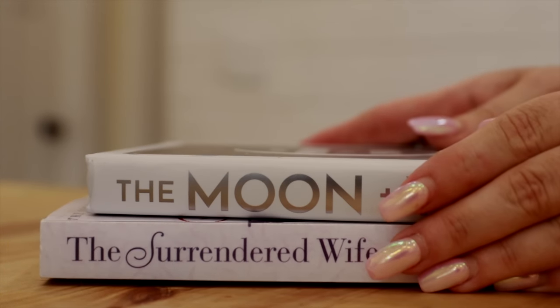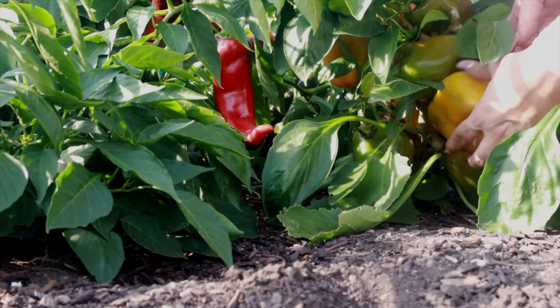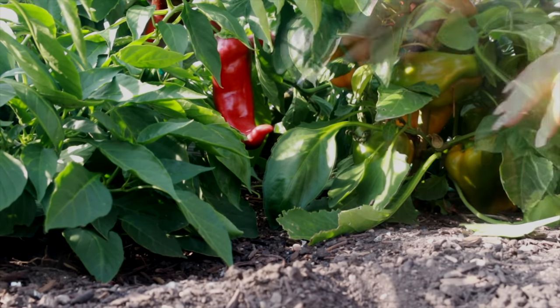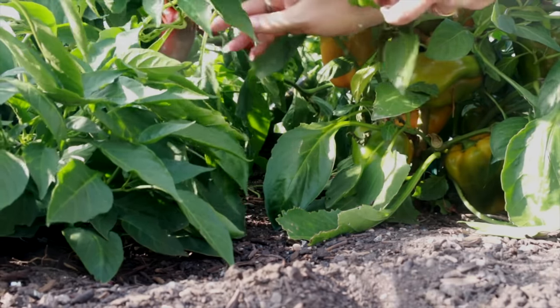So now I'm out in the garden and gonna pick some fresh jalapenos, onions, bell peppers, sweet peppers, pretty much anything that we have left in our garden to make for the taco soup tonight.